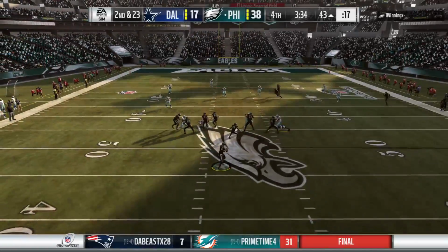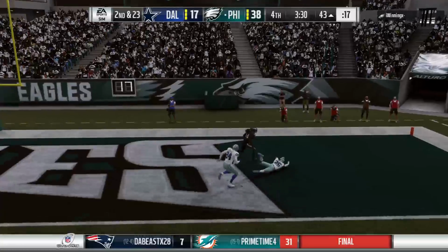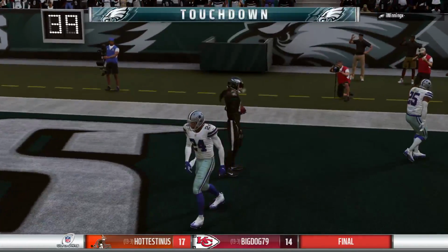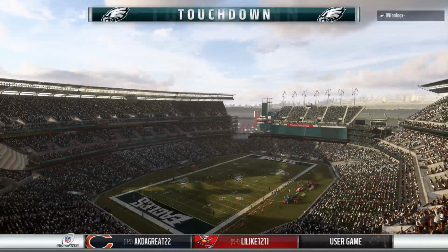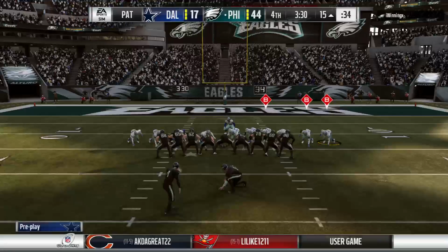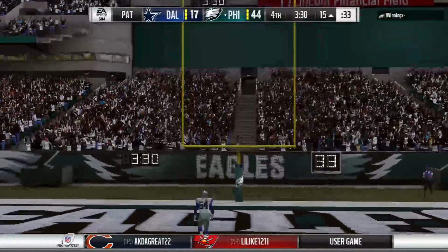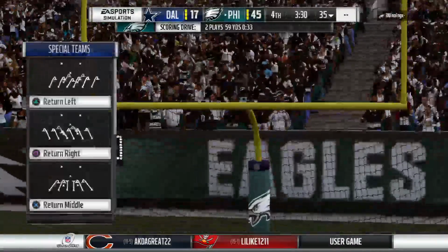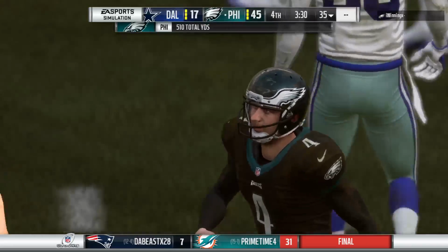Now a play fake. Wentz. Now he's going to throw deep right side. And that's going to be caught for an Eagles touchdown. A big play there. Saving his best for the playoffs with his 3rd touchdown of the game. And the forced turnover on defense leads to 6 points. Elliott good on the extra point, and that'll increase their lead to 28.